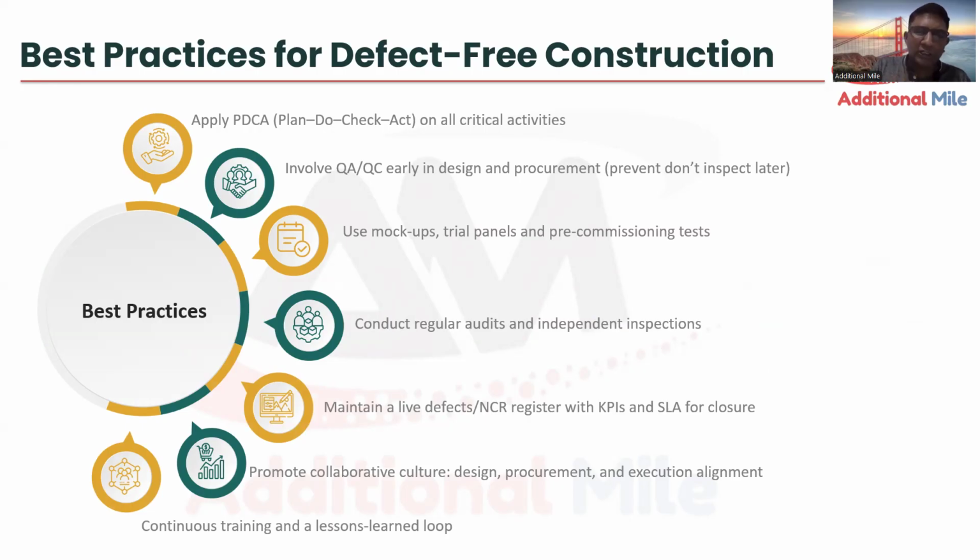Then comes audit. You have to conduct extensive periodical audits with very strictness. When you conduct this, you will come to know if anything has happened. Because, as I told you, human behavior is very different. It is not constant. So we often end up doing some mistakes or bypassing some process, which can be identified in the audit.